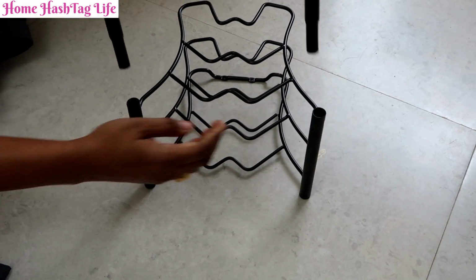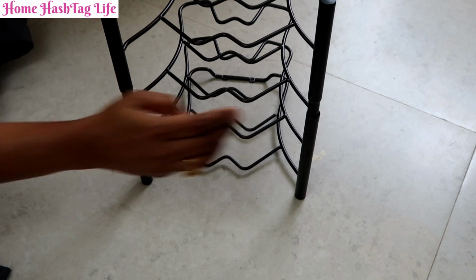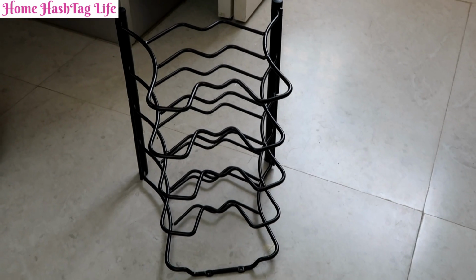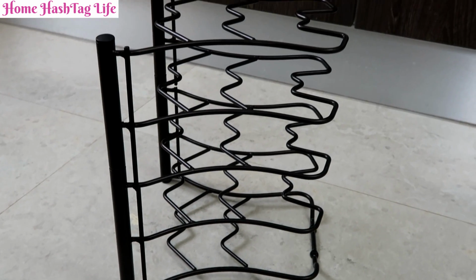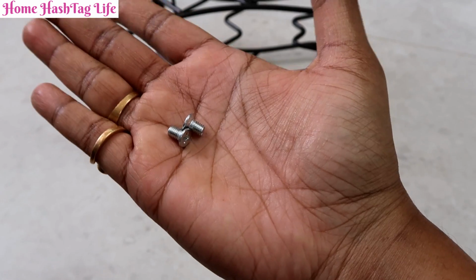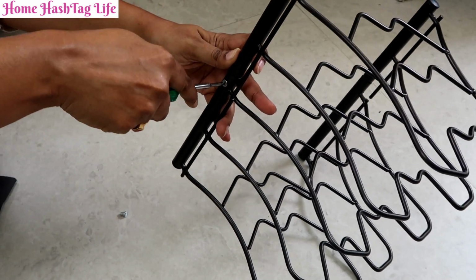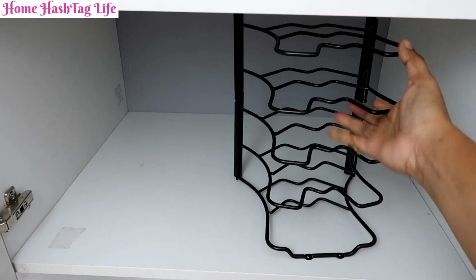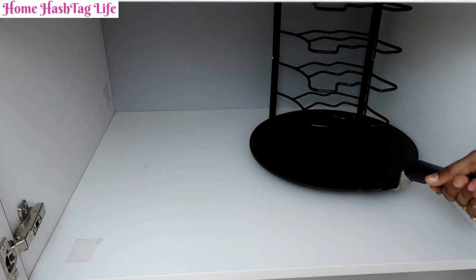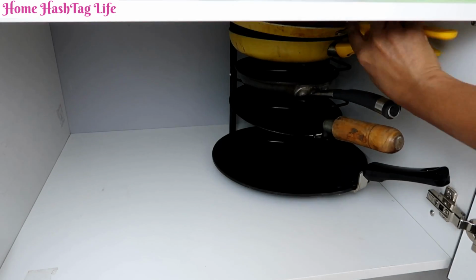Then I was in search of a product which can fit into this cabinet and I came across this product, and let me tell you, I just love it. It cost 1099-ish, but all worth the money. It is heavy, very good quality, and assembling is way easier. Just place it like that and store all your pans systematically. It can hold up to 5 pans if you place it horizontally.